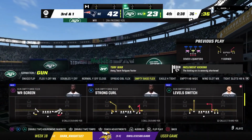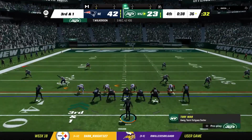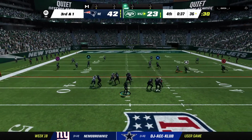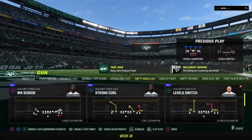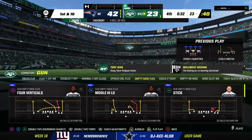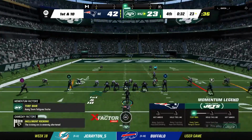Throwing again on 2nd down, but this time it's incomplete. An incomplete pass on that last play, and that means they'll need to come up with something here on 3rd down. Now Wilson. That's caught left side. Ruckert with it. Now the Jets going to use the 2nd of their 3 timeouts, as they'll stop him with a little over 30 ticks to go in the football game.